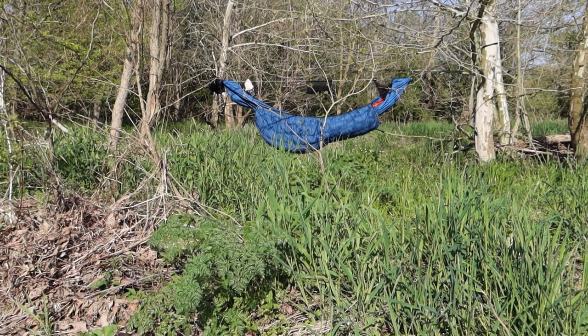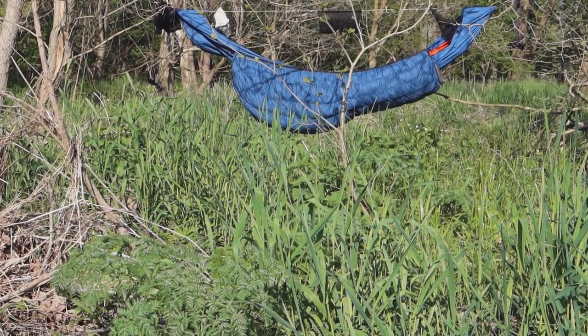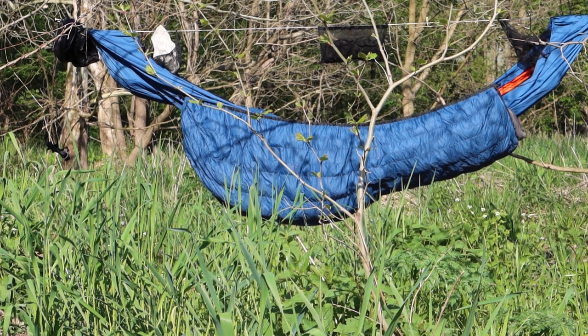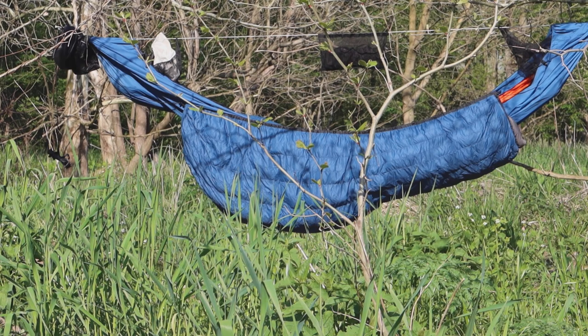David just got his hammock all set up. This is the Dream Hammock Sparrow double layer with the hammock gear under quilt. 30 degree, 20 degree economy, hammock gear under quilt.